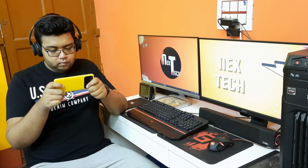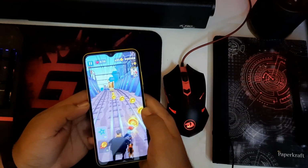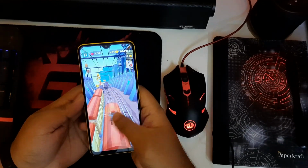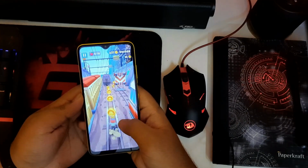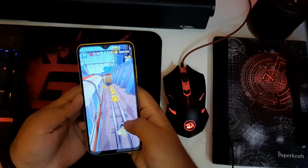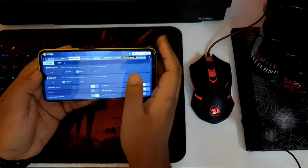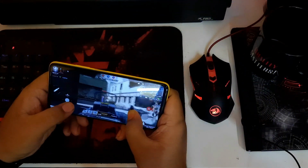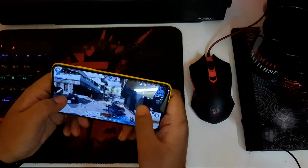Today I have tested just Call of Duty and Subway Surfers on this one. First I'm playing Subway Surfers, and it's running quite smooth and without any lag. And now I am playing Call of Duty, and I am playing it on the highest settings available on this phone, and I can see sometimes there are some lags, but overall it's playable and the gameplay is quite decent.